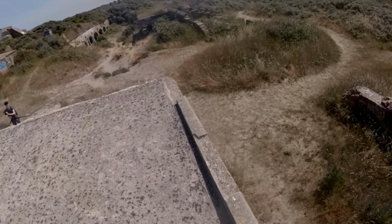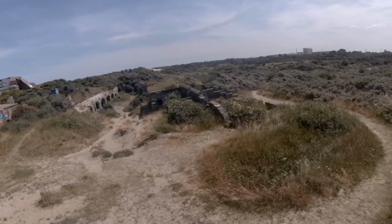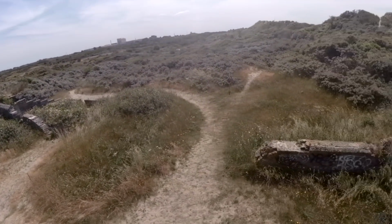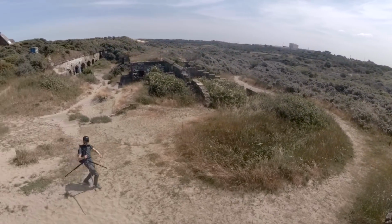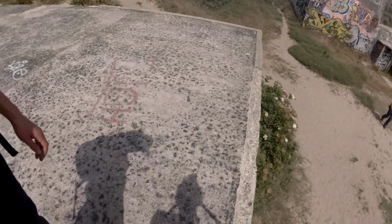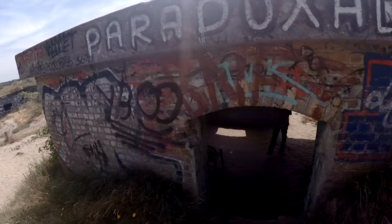A small hole here, maybe for guttering. Some of the gutterings here were used to drive away flamethrower fuel so that buildings were not liable to be set on fire by flamethrower troopers. Right, I'm just going to jump off the back. Alright, now we can go inside.